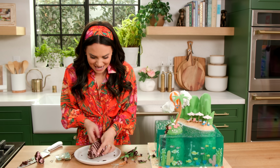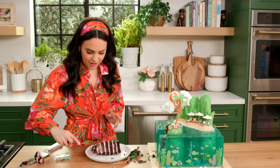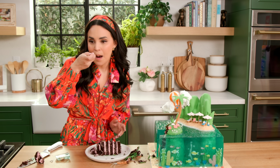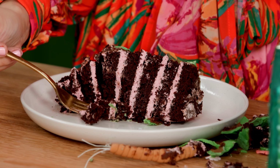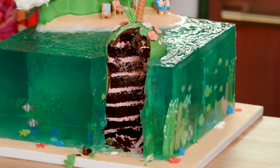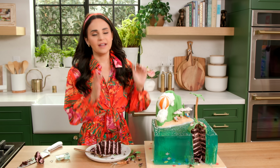Look at the layers, Mike, perfection. Oh my gosh, are you kidding me? Wow, precision. Oh wow, chocolate with raspberry. They're flavor friends for a reason. And this raspberry filling is almost moussey. I mean, this is so good. Oh my gosh, this is great. Look at all those layers. It's gorgeous. A baker put love into this.